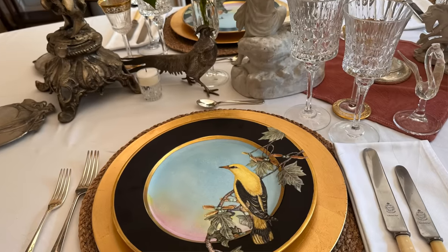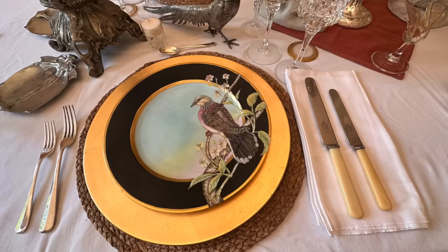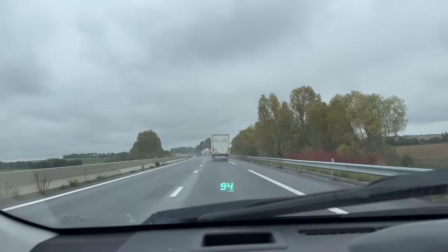It's a really gray, dull day today, but I'm so excited to see the chateau. This was a derelict chateau that they've been restoring from the ground up. Never met them in person. We have several mutual friends. So this is going to be so much fun. And also, I'm just very excited about the project itself.